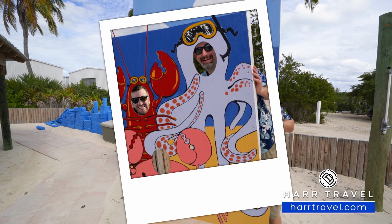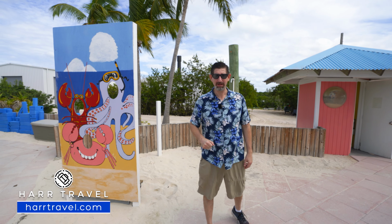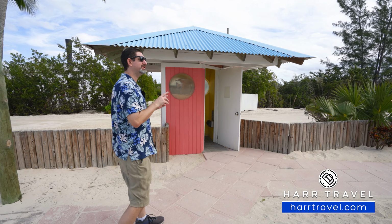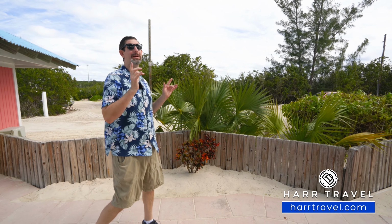Ooh, I like that. Go, you can get a nice family portrait with your favorite octopus and crab and lobster, I think. Well, anyway, make sure you put a lot of sunscreen on your kiddos and yourself, and you replenish throughout your time here on the island. You want to eat the lobster when you get back on board. You don't want to be one.